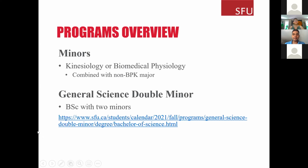Yeah, and so another thing that is available, I mentioned the minor, there is also the ability to do a double minor. Now, a double minor just means that you would do 2 minors and you would still get, at the end of your studies, a bachelor's degree of science. So this is a very interesting option for students that, again, if they have a minor in another faculty that they're really interested in, you could combine that with the kinesiology minor or the biomedical physiology minor. And I think I'll pass it back to Sophie now.